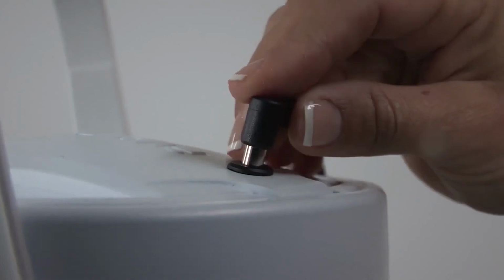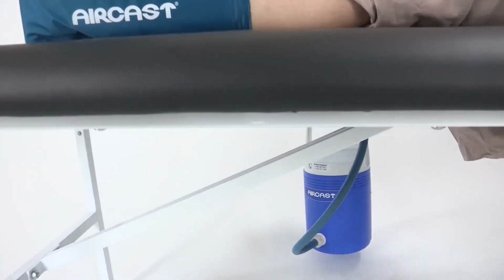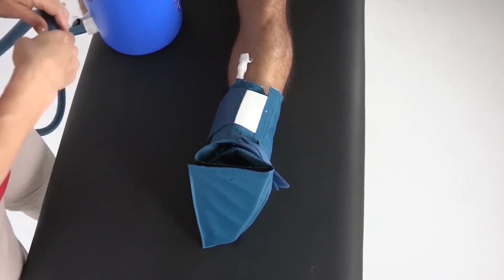To empty the cuff: 1. Unplug the power supply from the unit. 2. Lower the cooler below the cuff. This could take approximately 45 seconds. 3. Disconnect cuff from blue tube.